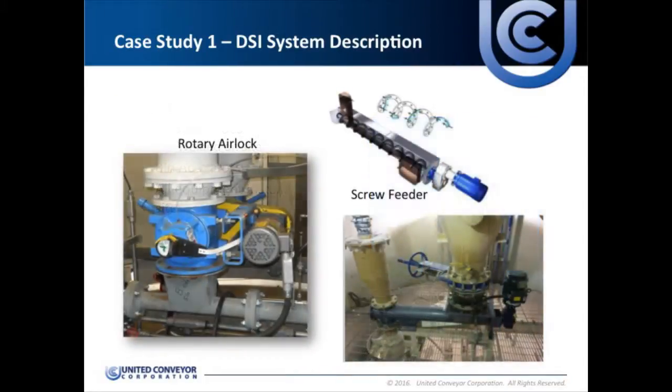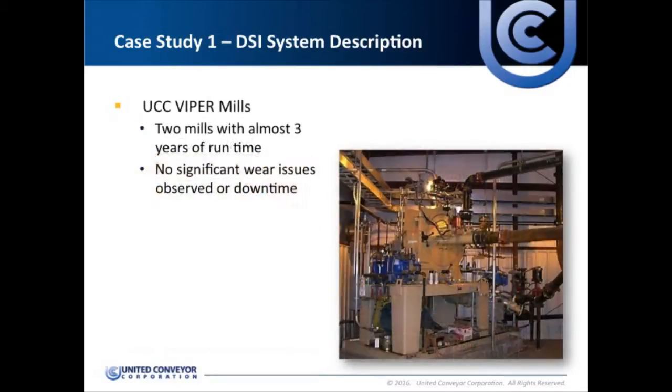So underneath the silo, just very simple feed equipment, a screw feeder to meter the sorbent into the conveying line, and a rotary airlock underneath to serve as an airlock between the positive pressure conveying line and the ambient pressure feed system. I'll get into this a little bit more in the upcoming slides. The Viper mills here have operated for just about 3 years with no significant issues due to wear or downtime. So a very successful operation of the mills.